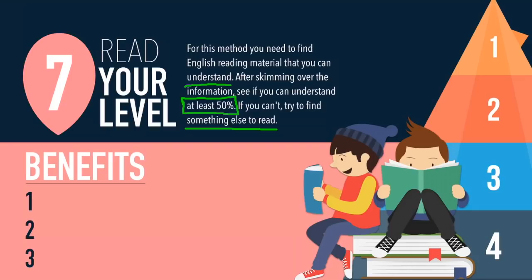So, number 1, the first benefit. You will not feel as stressed, all right? I want to tell you about one of my students that I had, and actually a couple of my students in the past who experienced this.